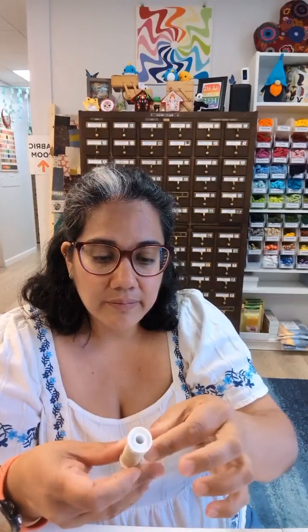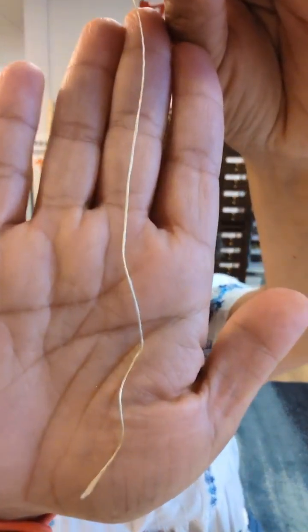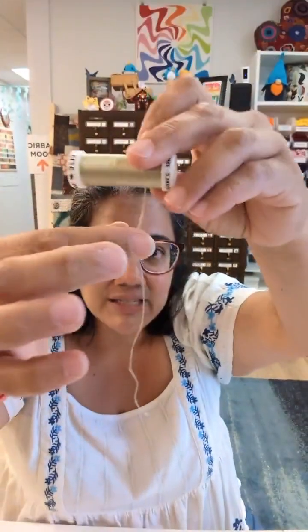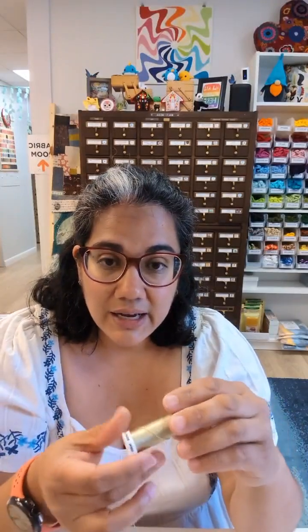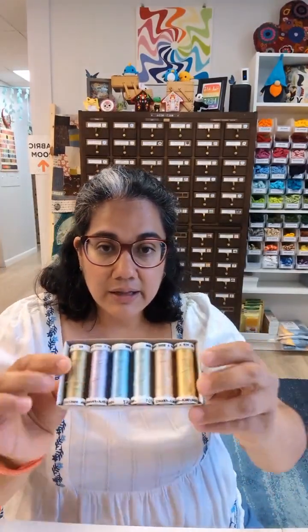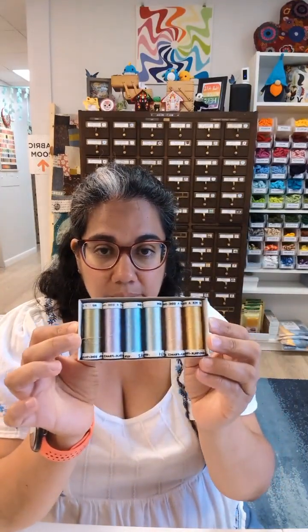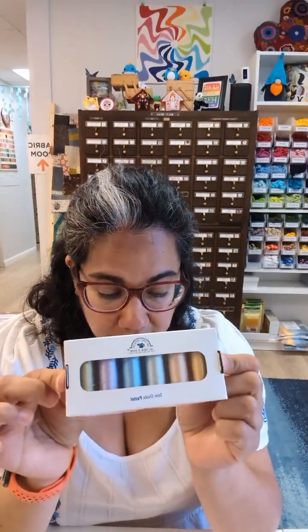Let me see if I can get this to show up on the camera. If you were able to see this in person, this thread actually looks flat, not necessarily round. So it doesn't have the tight twist of most other threads that you're familiar with. So this is really beautiful for things like satin stitches. It lays flat on your surface, and then it's fairly easy to work with. She has them available in pre-coordinated sets, so I'll probably be stocking some of these soon. And they have 59 colors available in this style of thread.